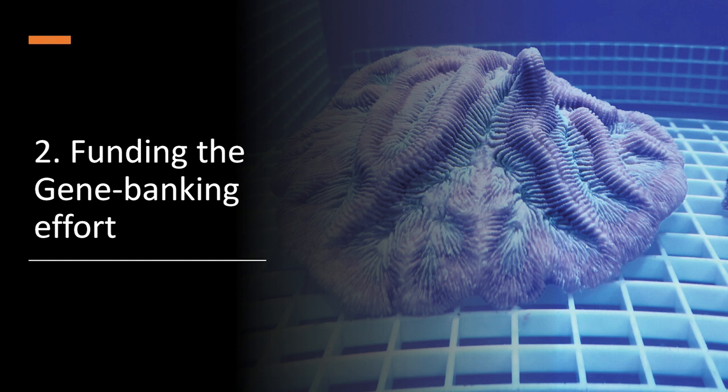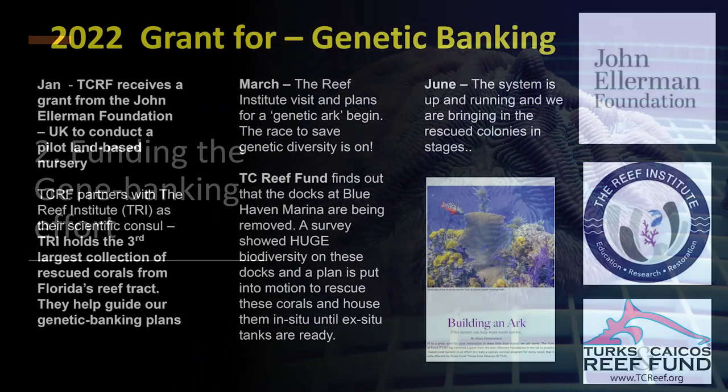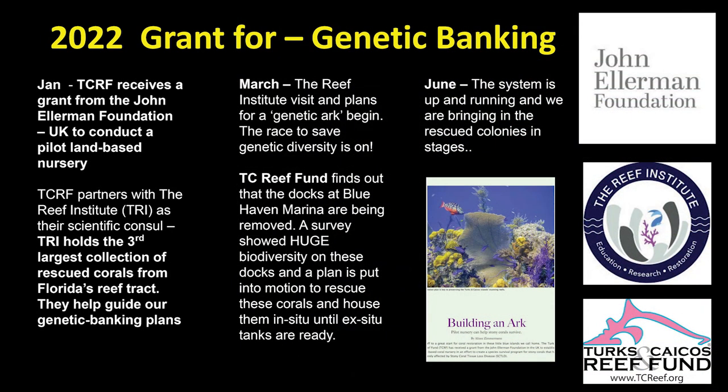So we changed the language. Instead of saying, give me money to build a coral research center, we said, give me money to build a pilot system and learn how to take care of coral. And I just happened to decide that while we're learning, we're also going to gene bank, because time is critical right now. So it's kind of a necessity. But we were successful. This year in 2022, we got a grant from the John Ellerman Foundation, and we got that through the creation of this feasibility study project. For any small organizations that are trying to get grants, I thought that this was our most successful way.